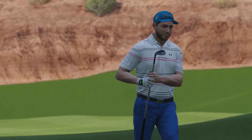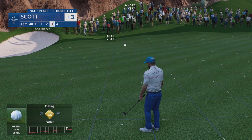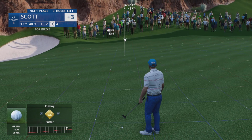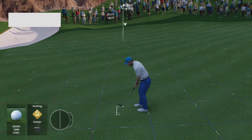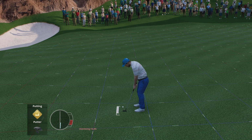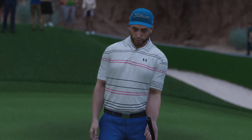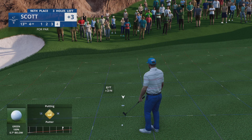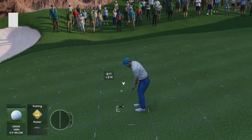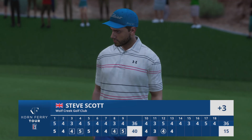Well, the ball is on the green. That's about all I can say with that. With a short wedge in hand, you'd expect that it would certainly be much closer than that. Well, that is in for par here at 13. And he'll hold steady at plus three.